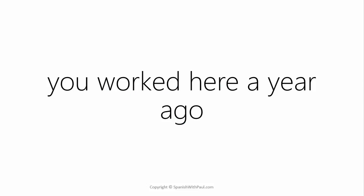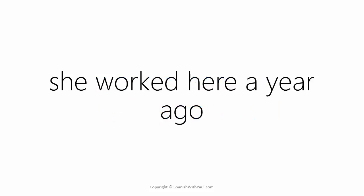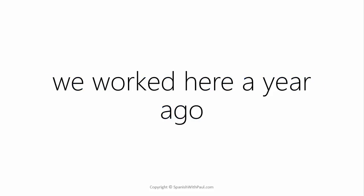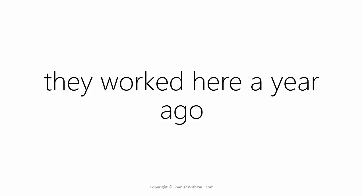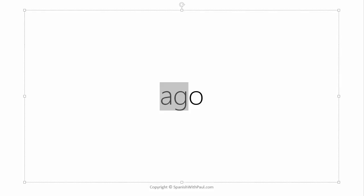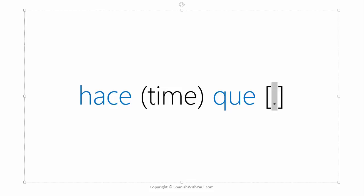How would you say you worked here a year ago? Hace un año que trabajaste aquí. She worked here a year ago. Hace un año que trabajó aquí. We worked here a year ago. Hace un año que trabajamos aquí. They worked here a year ago. Hace un año que trabajaron aquí. So this is how we get this word ago, because we don't have any literal translation for it directly in Spanish. So we get it by using the formula and adding the preterite of a verb at the end.